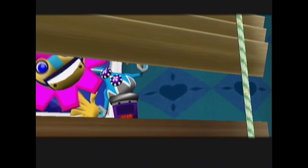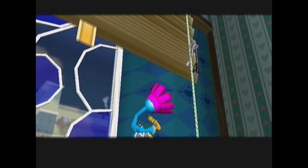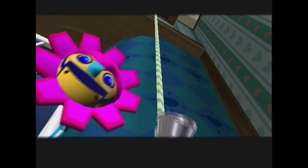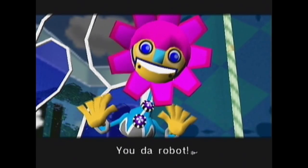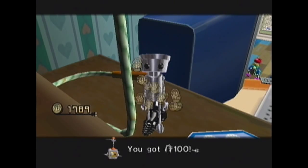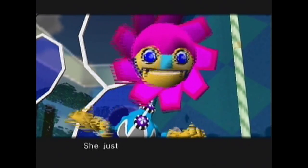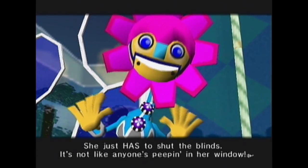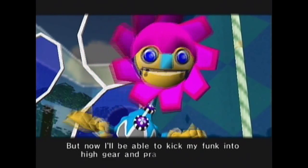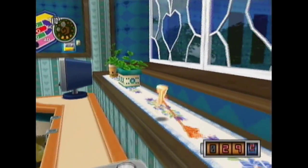I like how he's watching us. That's funny. That's weird. Just keep climbing, I guess. Ta-da! Five happy points, not too shabby. Sweet. All right, so we saved this crazy flower.